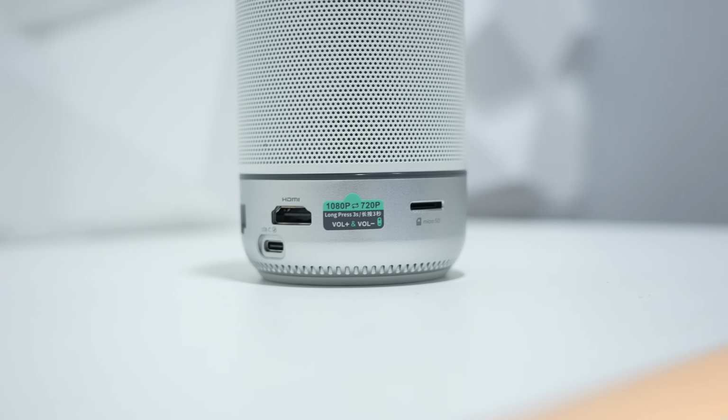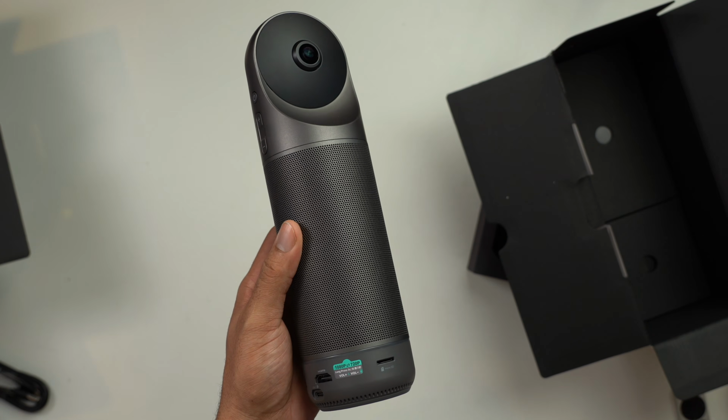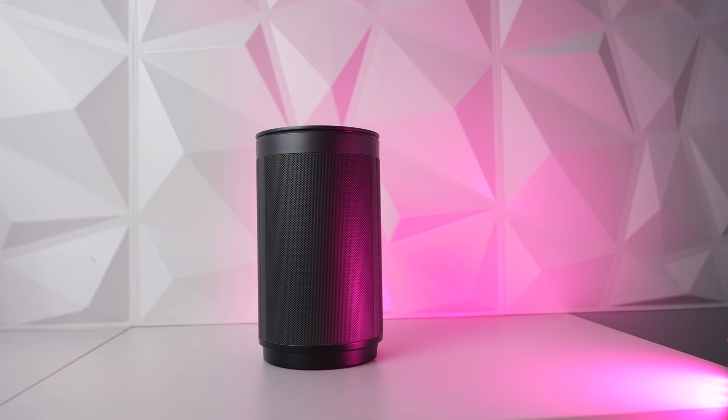So the Pro and the S, they have a lot of different ports. They have HDMI, they have USB-C, they have Ethernet, and also an SD card slot so you can record locally if you wish. But let's take a look at the first camera.